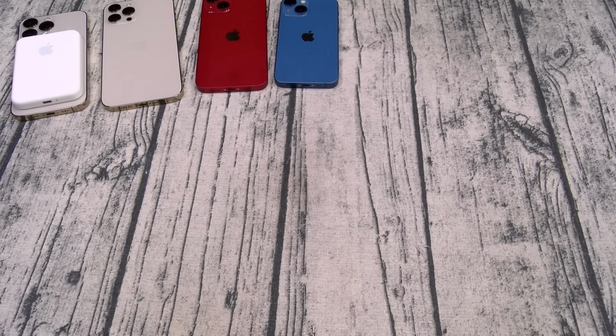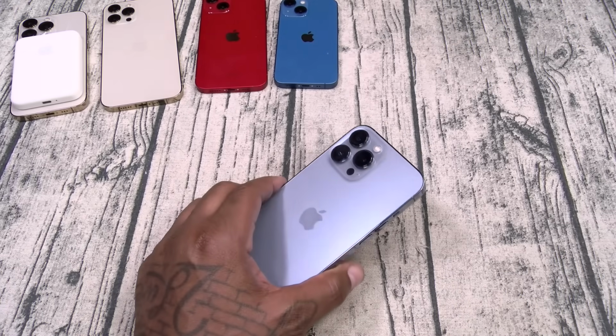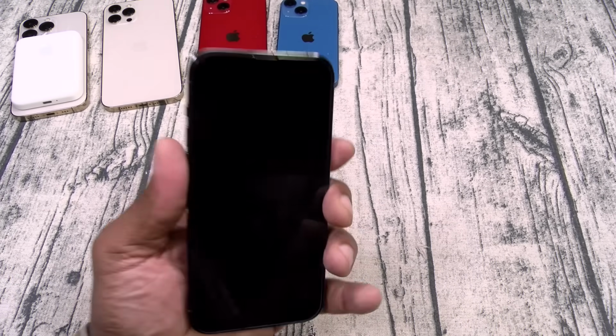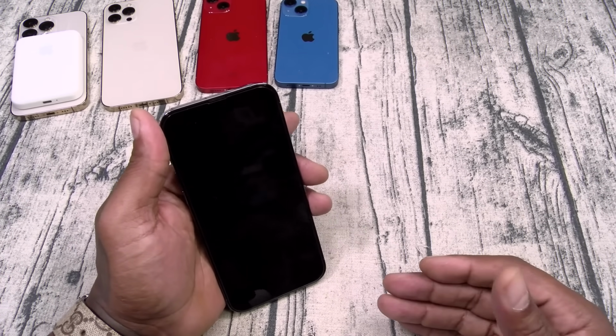Next, now let me try to speed this up. Next, no notification LED. Now, y'all see all of my flash notifications going off? I'm forced to use that because there's no notification LED. That would have been a nice feature. This way, say you want to do some scumbag shit, you can turn off all your notifications. You don't need the screen to keep popping up.